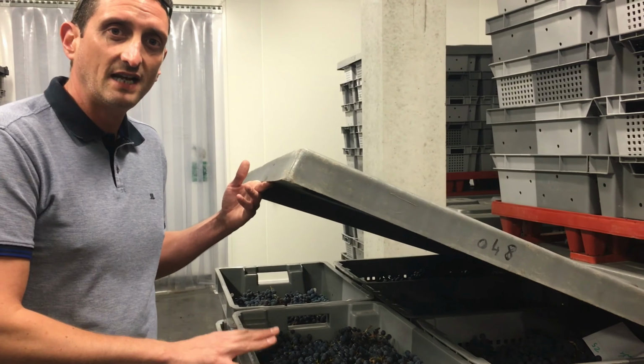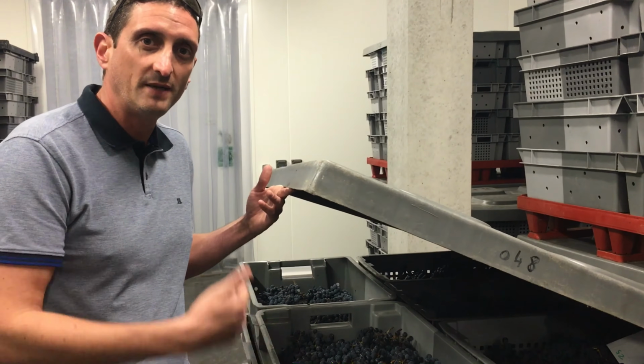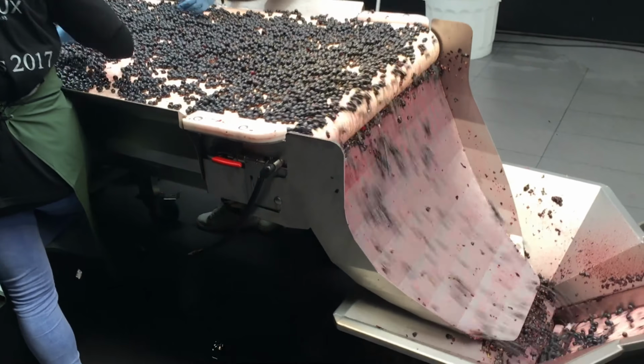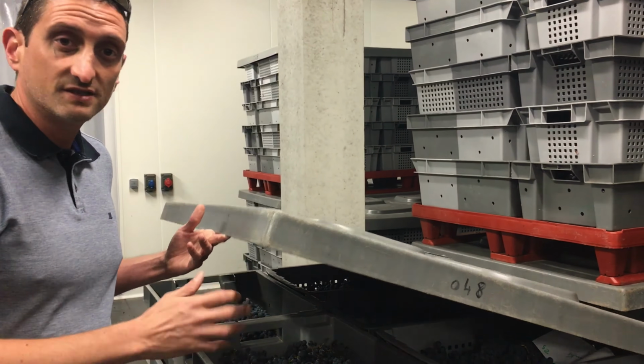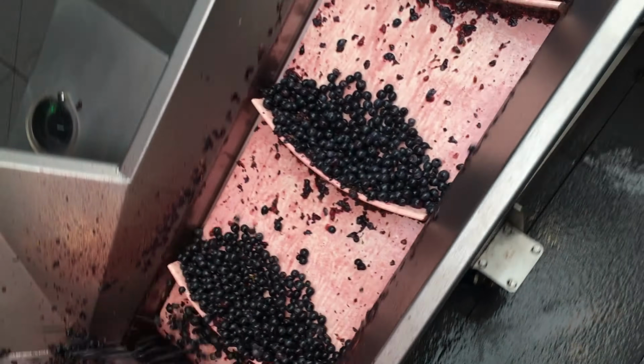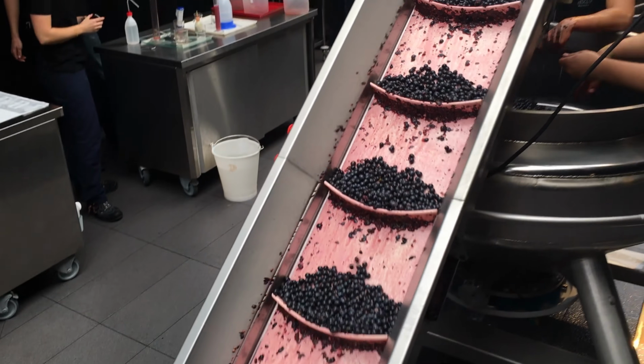The second thing, it allows to control better the flow of grapes that are coming in and when they are processed later on. So they can select which batch gets processed at which time of the day, etc. So this is relatively uncommon and obviously the best practice to make wine.